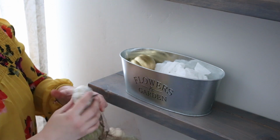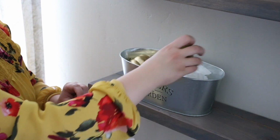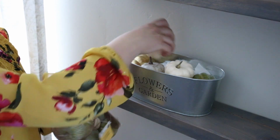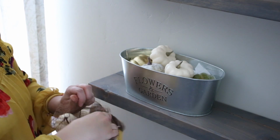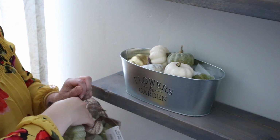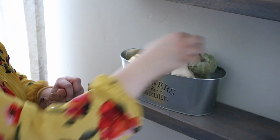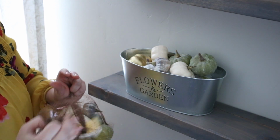All right, I know this is a springtime tin, but it is the perfect size for right here. And I will keep my eye out and see if I can find something this size. But in the meantime, let's go ahead and keep it until I can find something else.